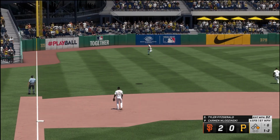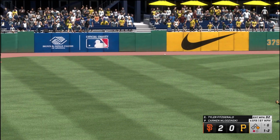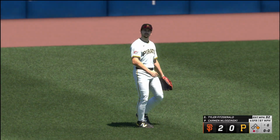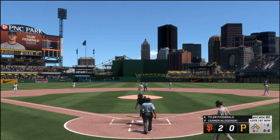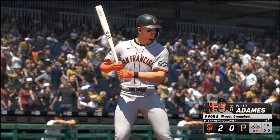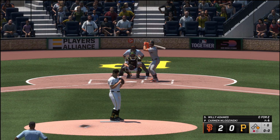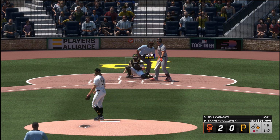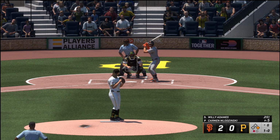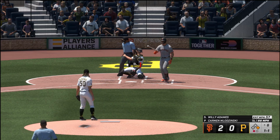High fly ball down the left field line. Reynolds sizes this one up. He's got it, and there's one down. Up next for the Giants, shortstop Willie Adames. He's 0 for 2 in this one. Up and in, ball 1. Man at first, 1 away.